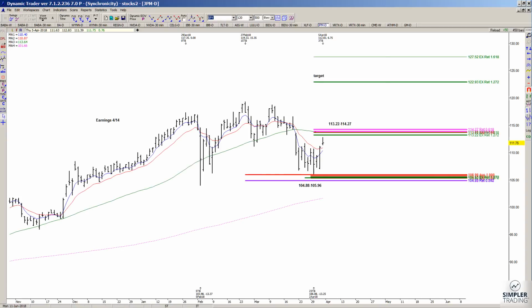So the way I got that resistance decision was by taking this prior rally swing, projecting it from the low, running some extensions of these swings, and retracements, 618 retracement of this one and of this one. And that gives us an important decision that comes in at this 113.22 to 114.27 area. So know that if you're long JPM, well, this setup did start to work, you have to guard against this area. We need to push through it, or else it becomes vulnerable to another swing down.